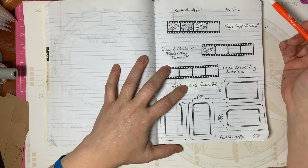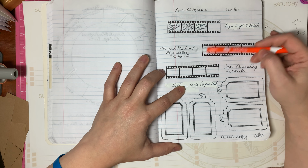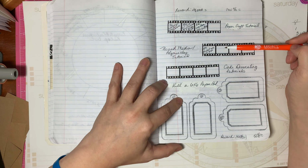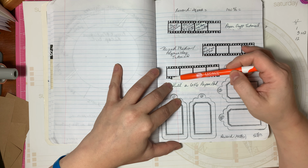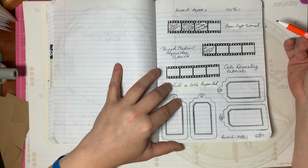So I've done 2 of these. I've done 1 of these. I think I can manage to fill out another one on this one, whether it's just mixed media or polymer clay. I'd like to do that too. But I'm going to need to really kick it up a notch and get into the cake decorating tutorials.